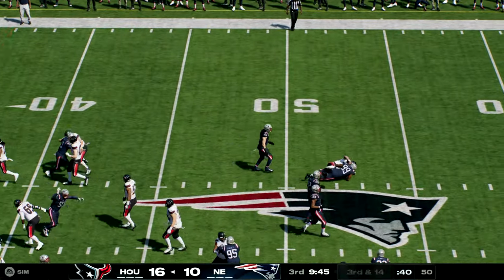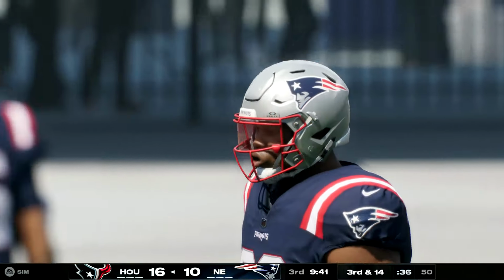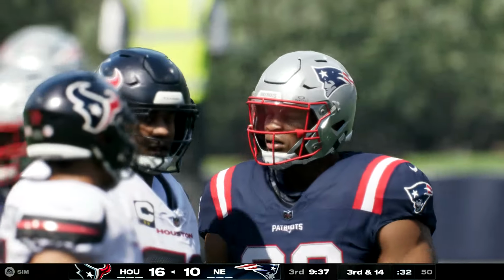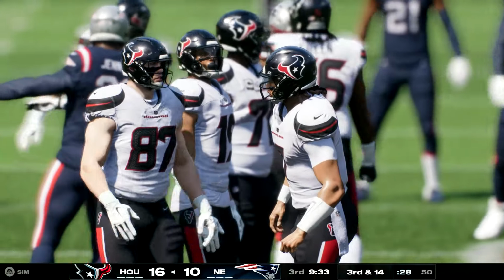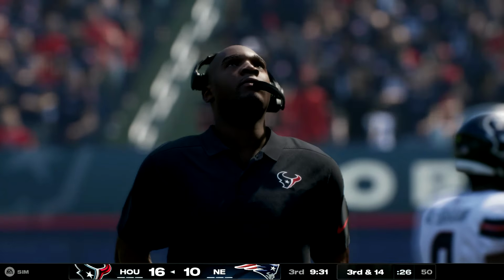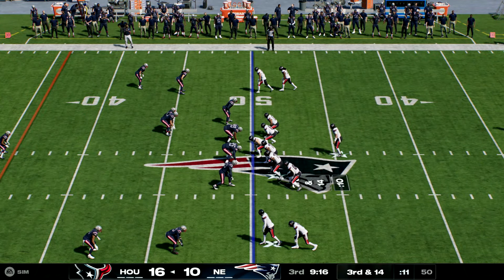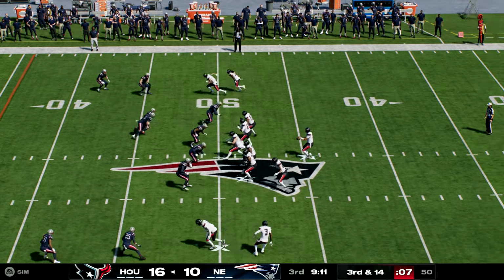Stroud going to tuck this one on the zone read. And he's going to lose yardage on this play. They knock him back to the midfield stripe. The decision whether to keep the ball or to hand it to the back happens so fast. In this case, the quarterback thinks it was a keep read. The defense was there ready to stop him. Tackle for loss. After losses on the last 2 run plays, they face 3rd down and 14.